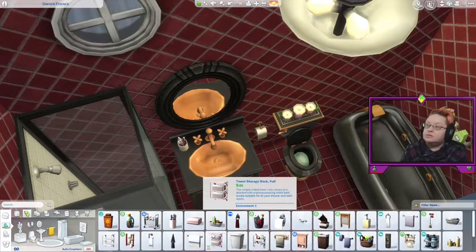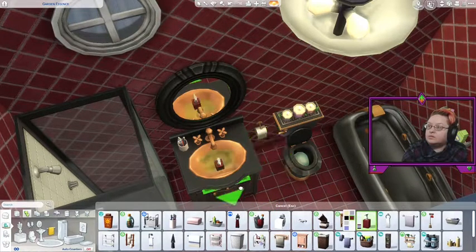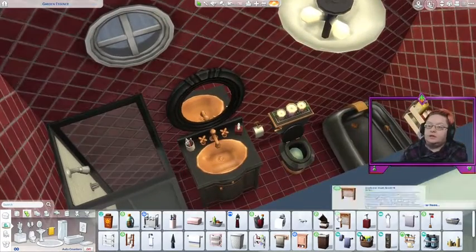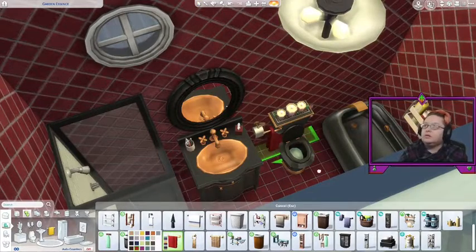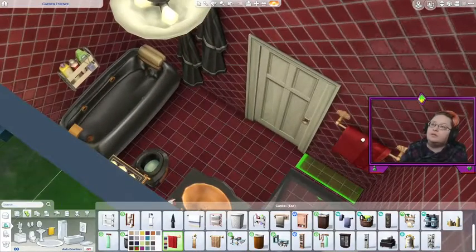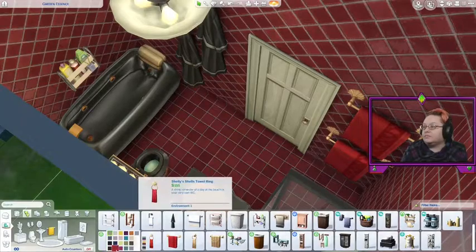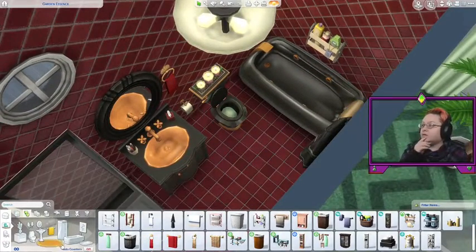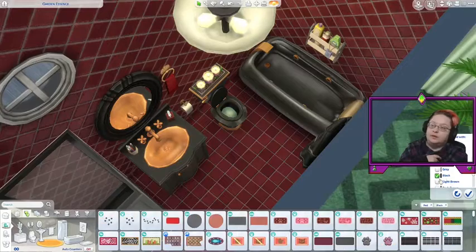Toothbrushes. And this. Towels. Isn't there a nice red set in here? There is. And let's do one there, and one where Zach can reach it. Okay. Red or black?